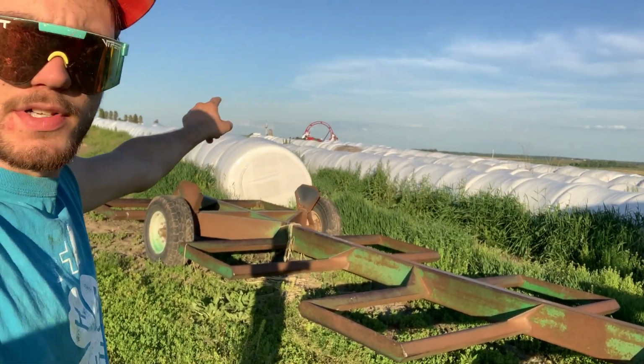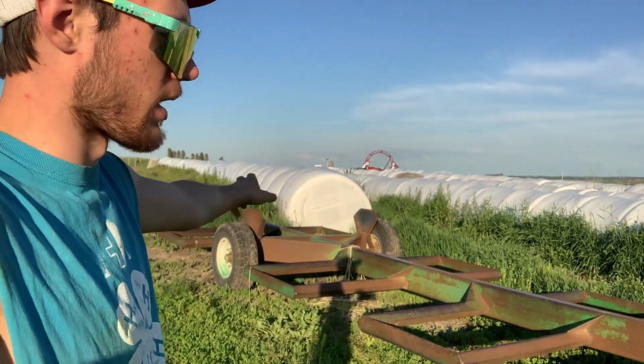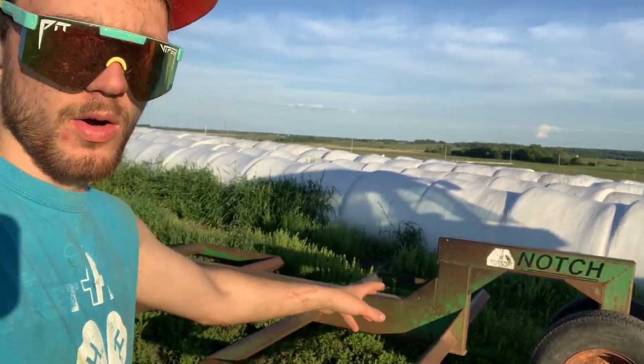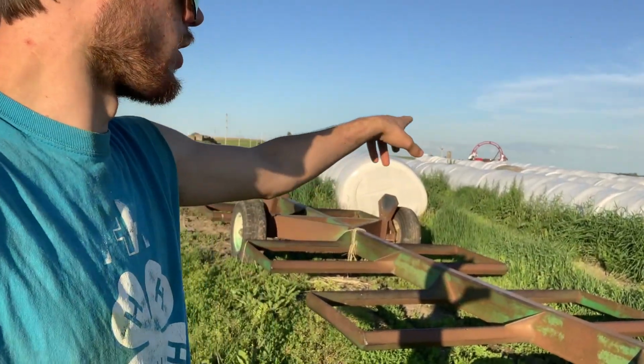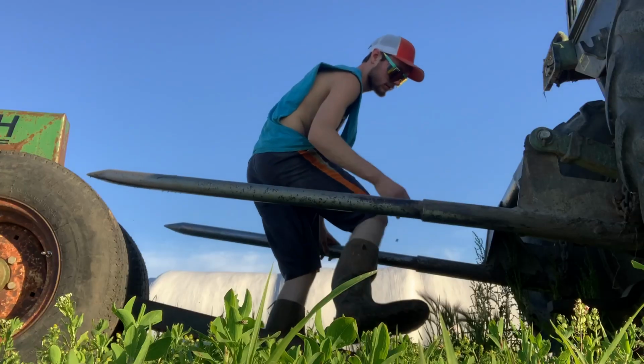You can see the wrapper is back there, just like you saw a video or 2 ago of my buddy Mitchell wrapping their rye bales. But I'm gonna hook up to this wagon right now so we can load the wagon up, haul the wagon up, and then they'll load the wagon with the skid loader at the wrapper, and they can start wrapping. So let's get her hooked up.